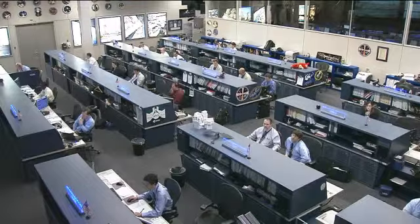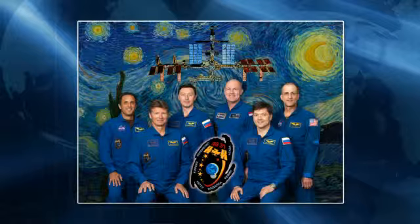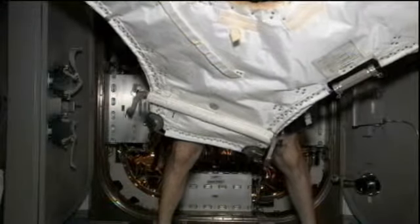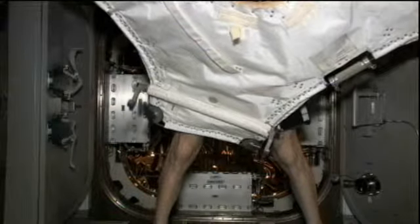Gennady Padalka and Sergei Revin, along with NASA astronauts Don Pettit and Joe Acaba and European Space Agency astronaut Andre Kuipers are midway through their day, a very busy day today of preparations for the departure of the Dragon commercial spacecraft from the Earth-facing port of the Harmony module tomorrow.